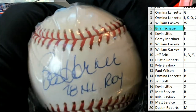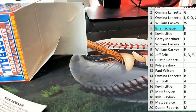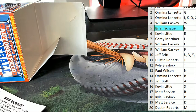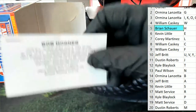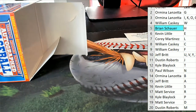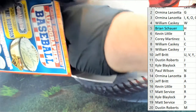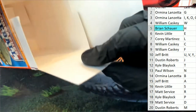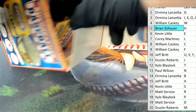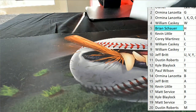So anyway, really cool stuff coming out in our autographed baseball box break. Bob Horner. So he's, I guess he's a legendary Braves player. And so really cool stuff coming out of here in the box break.